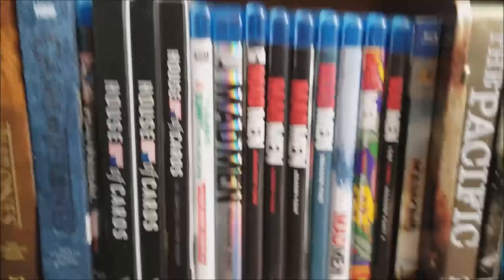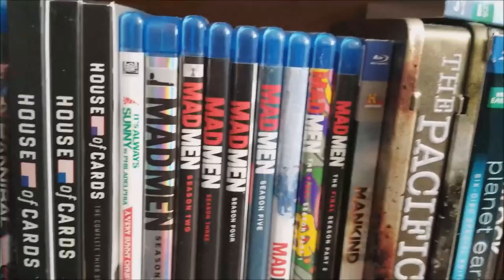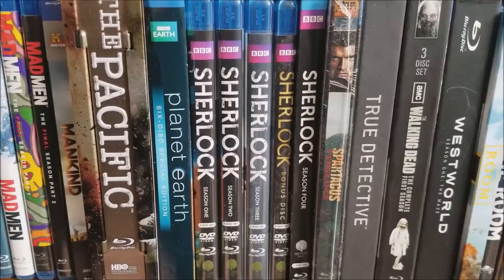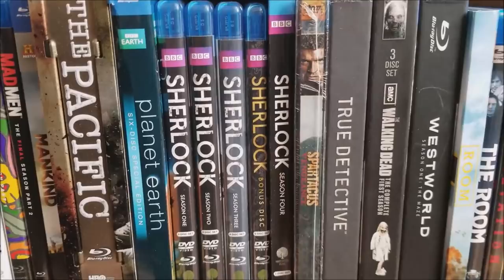Mad Men complete series, Mankind: The Story of All of Us, The Pacific. I got Planet Earth and Planet Earth 2, someone's borrowing it, so I have the slipcover up there. I have all the Sherlocks there, seasons 1 through 4, and even a bonus disc, the Abominable Bride is the only one that is on DVD.